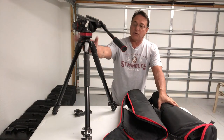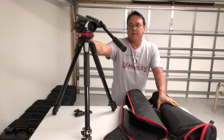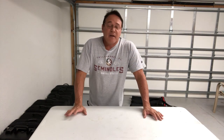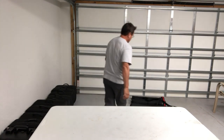So I've got two of the Manfrotto camera tripods that are extremely stable, very solid, super quality manufactured. So those are the Manfrotto tripods. Fantastic, can't speak highly enough about them. Let me show you the light tripods.